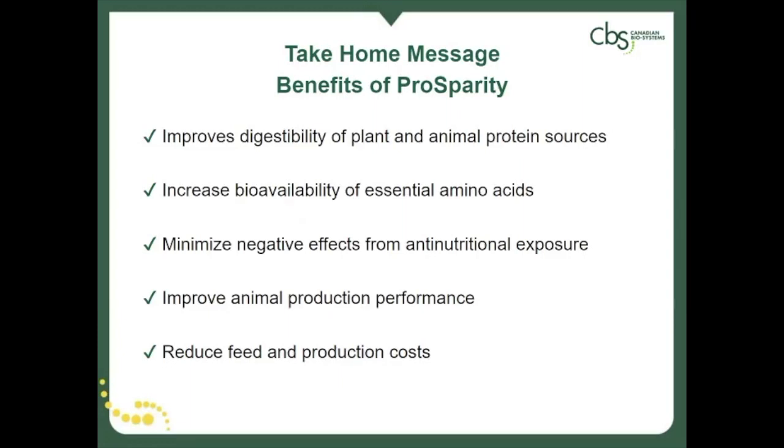In conclusion, from the studies presented, Prosperity improves the digestibility of plant and animal protein sources, increases the bioavailability of essential amino acids, minimizes the negative effects from anti-nutritional exposure, and together improved animal production performance and reduced feed and production costs.